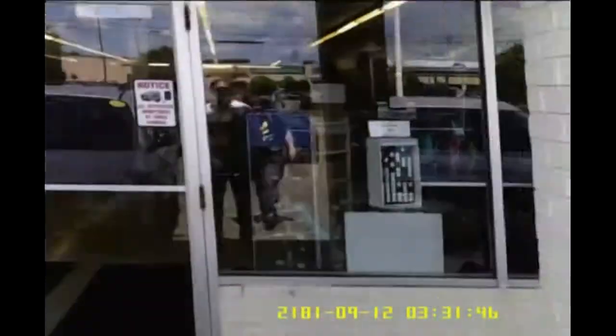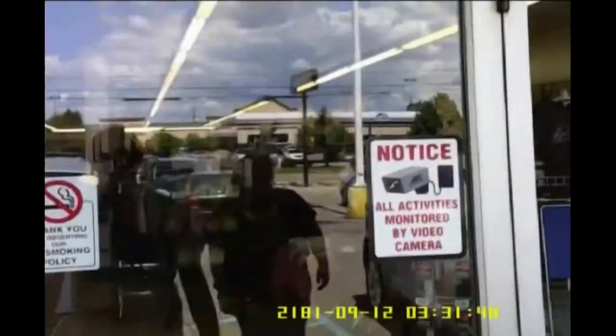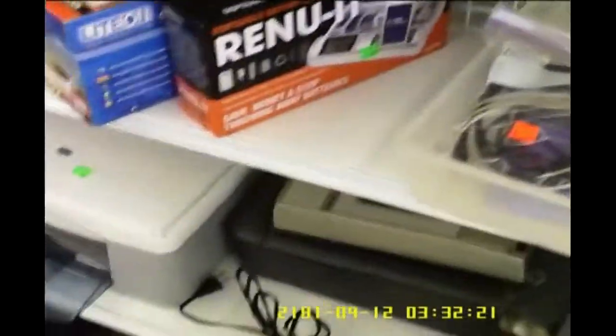Oh, Sandwich Maker. Oh, all activities monitored by camera? Well, same here, buddy. At this next Goodwill location, you know what I find first off? Some cheap keyboards and a VHS rewinder. Not a good sign yet.